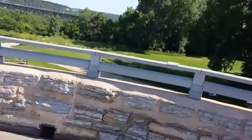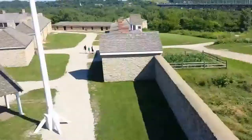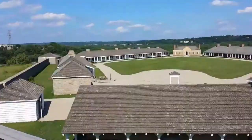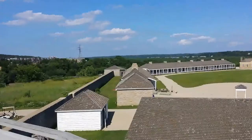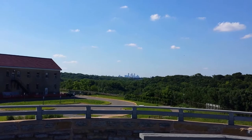Cool, huh? Better than cool. See, you'd have to stand up here, and if somebody was coming, you'd have to shoot at him. There's the fort. We're going back down. You can see there's Minneapolis off in the distance. Highway.